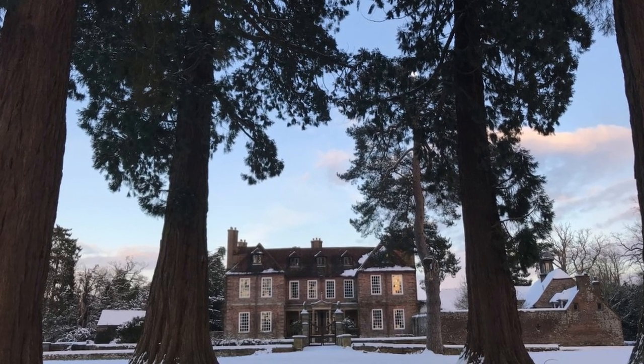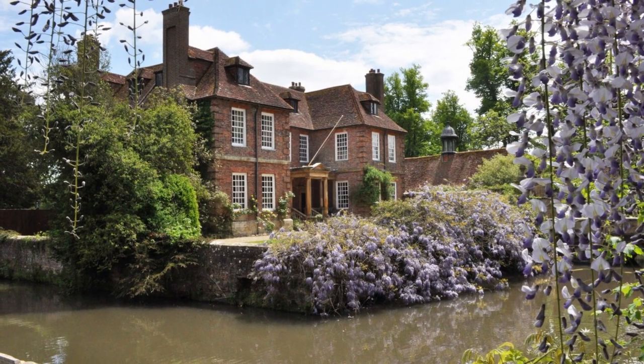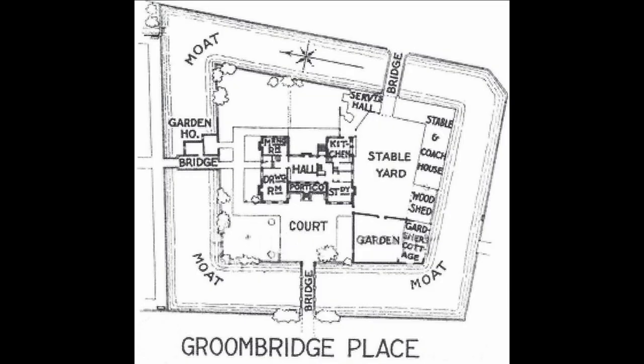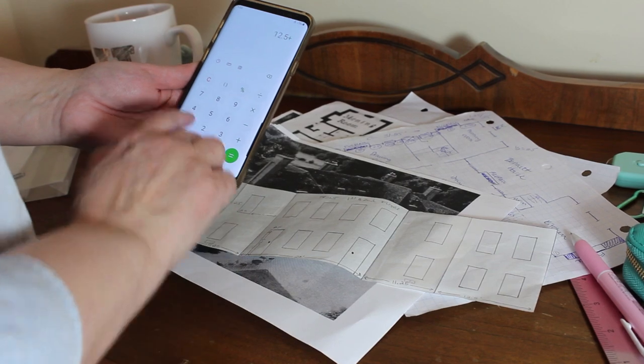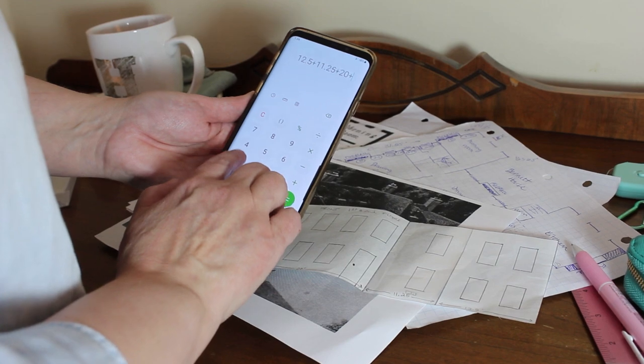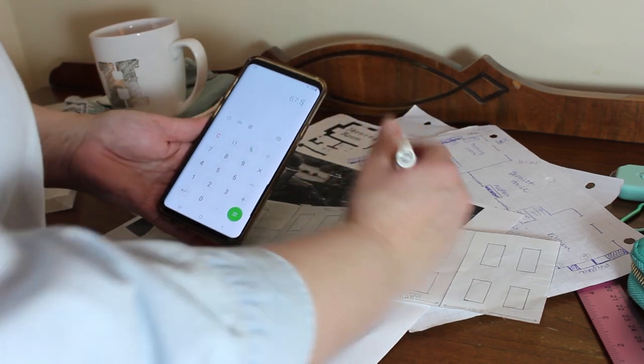The Bennet House is also known today as Groombridge Place, and this is where the movie was filmed in 2005. I don't know when Groombridge Place was built, but I did find this floor plan for the building online. And so what I did was I guesstimated the measurements of the whole building based on the windows. I kind of guesstimated from watching the movie that the windows were probably about 2.5 feet wide. And from that is how I came up with the measurements.